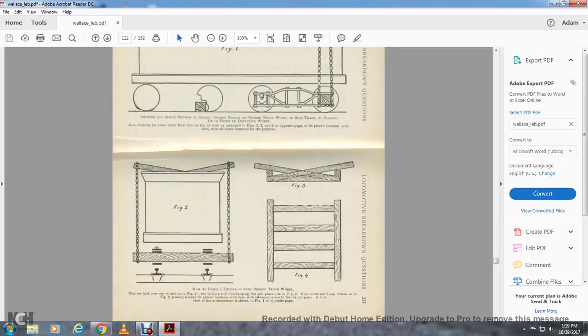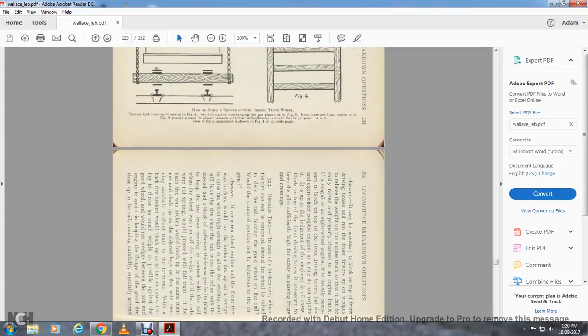Figure 2 shows figure 2, figure 3, and figure 4. The tie laid over the top of the tanks for figure 4, the length will change the ties in place in figure 3 with those from the hung chains as in figure 2, passing around the tie between the arch bars by the oil box removed for the purpose, to the side view with the arrangement shown in figure 1 on the opposite page.